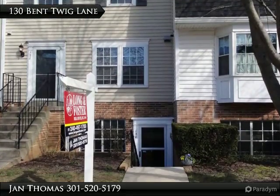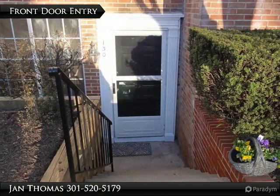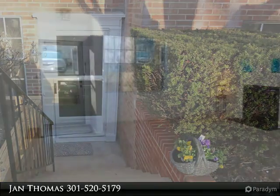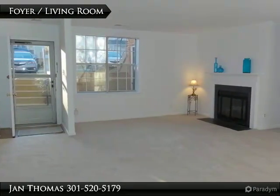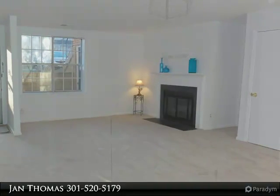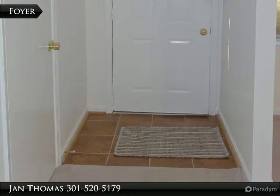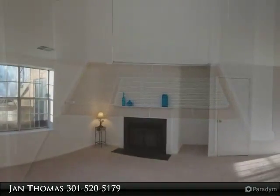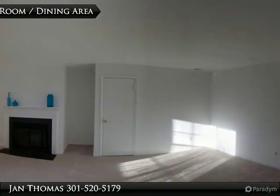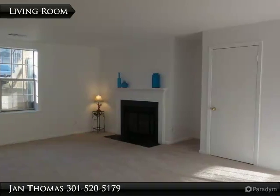Welcome to this charming, spacious, bright condo. This is a sunny, bright home. It has an open floor plan and a cozy wood-burning fireplace. All the carpet in this home was recently replaced and the paint is new. Light pours through the large windows.